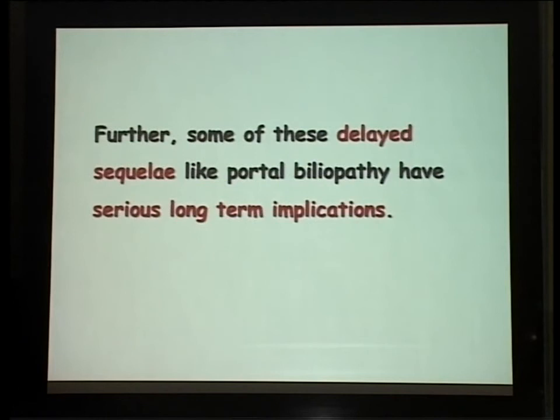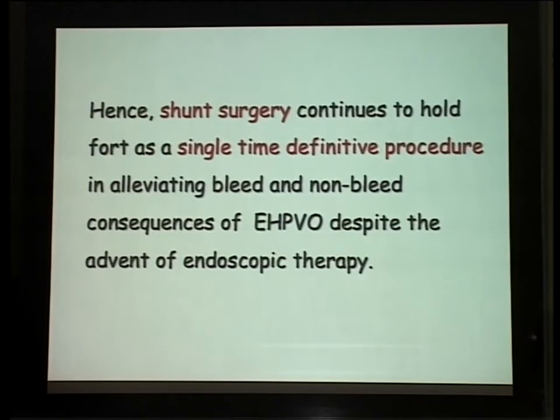Further, some of these delayed sequelae, like portal bilirubinopathy, have serious long-term implications. And hence, shunt surgery continues to hold fort as a single-time definitive procedure in alleviating bleed and non-bleed consequences of EHPVO despite the advent of endoscopic therapy.